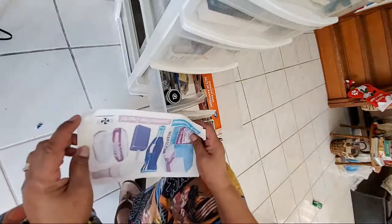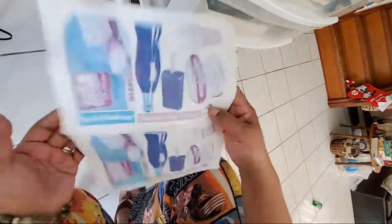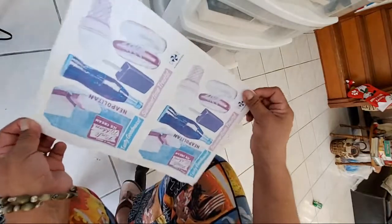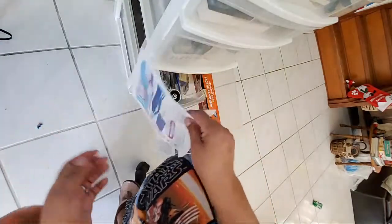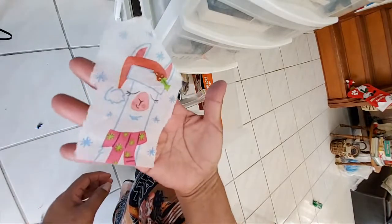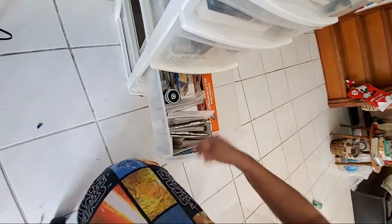Okay, this was just a random printable. It was a freebie from Pink Paper Peppermints, and I printed it out like twice in one sheet. I didn't want to throw it out, so I just put it in here. But that probably needs to go somewhere else, so I'm gonna leave that out. I'm gonna leave out my little llama, just one little piece. I have to put that somewhere else. Okay, so this drawer is pretty clean, and it's got room for some more stuff. We'll see what is in the next drawer.